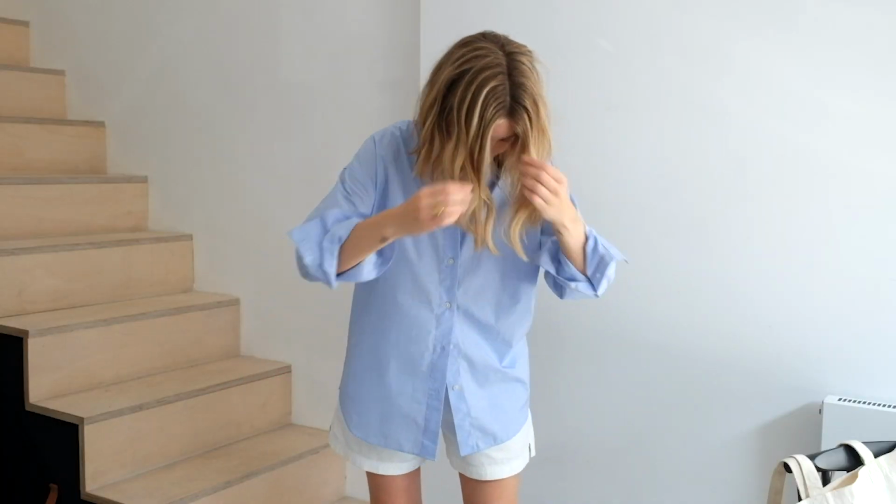So that's me today. Fairly casual, but I feel so comfortable, and I actually feel quite confident in this. Even though it's quite casual, I do feel good in it.